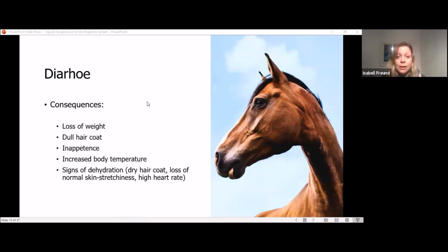So diarrhea, if you have really one occasion or two with diarrhea, it usually goes without consequences. But if you have a more extended period, you may see weight loss, also a change of the hair coat, changed behavior patterns in general because of the discomfort that comes with it, increased body temperature, and signs of dehydration. So the water that is lost through the diarrhea becomes visible.